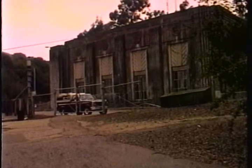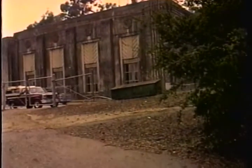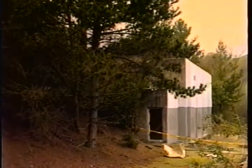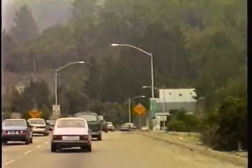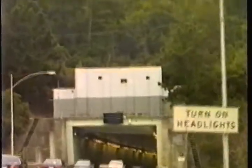The old tunnel design, it's one of these WPA projects. They called it neoclassical forms with streamlined modern detailing. Really is a beautiful structure. It's been cleaned since we did this video. There's the one we're going to work on right there. A little road down to it. The new bore, Caldecott Tunnel. The structure above it, about to be attacked by Paintcraft Associates.